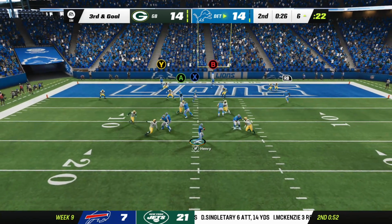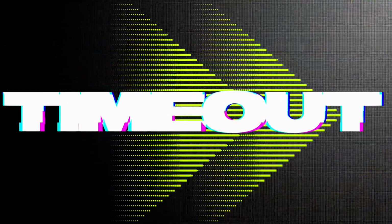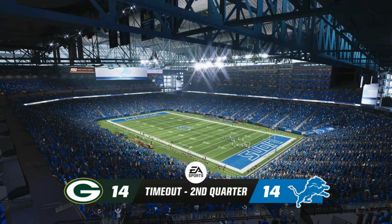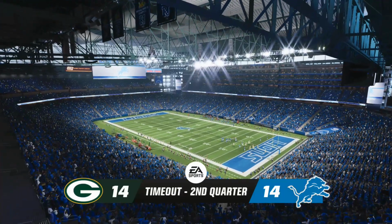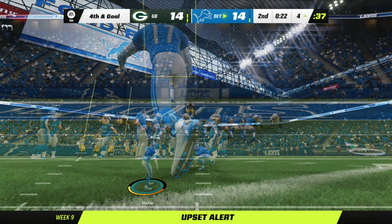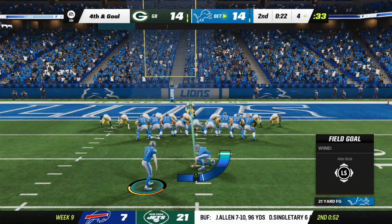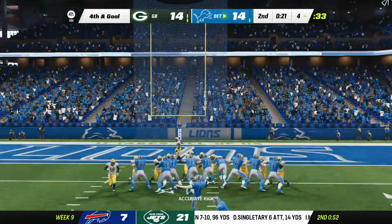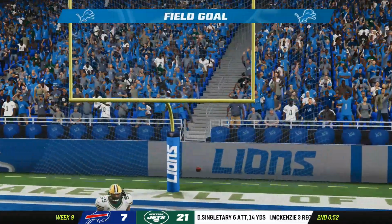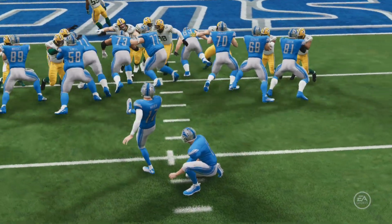They'll look to throw on 3rd and goal. And this time he's got the hook up. It's complete. The Packers going to use one of their timeouts as it comes with 22 seconds to go here in half number 1. Now Brett Maher for the field goal try. From the right hash, and this one just a chippy. The kick by Maher is good. And they take a 17-14 lead.